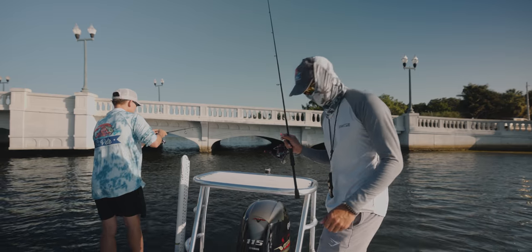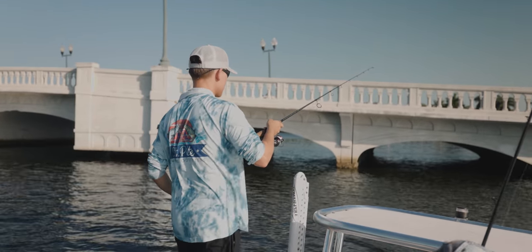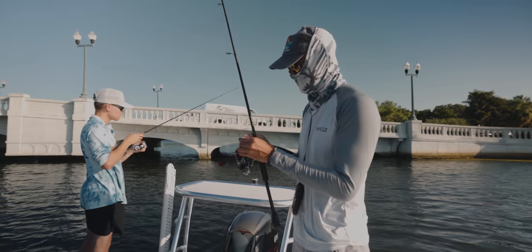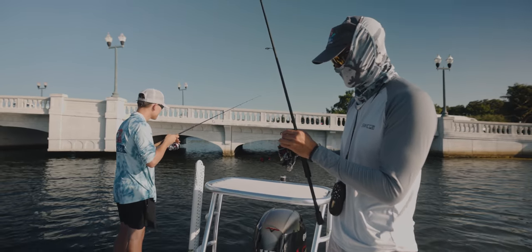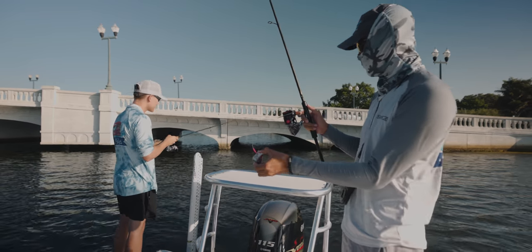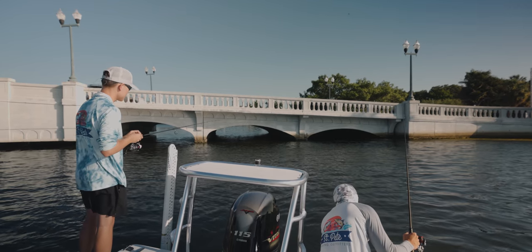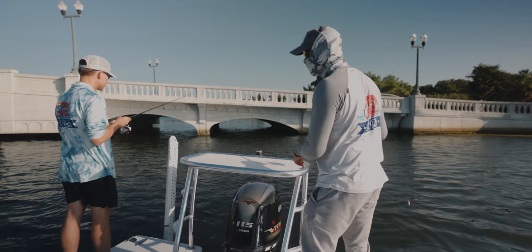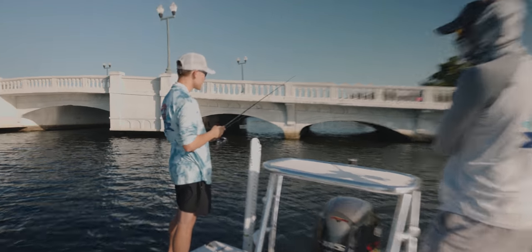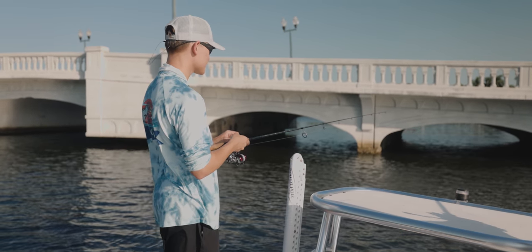Hopefully Luca gets one right here. That'd be fun on a 1K. Luca's using a 1,000 size reel. I'm over here using a 4,000. Same reel though. CI4, 4,000, he's got a 1K. You catch a lot of big fish on that 1K, huh? Yes sir, I do. Light leader, light drag. Nothing can go wrong, man. It's a fun way to fish.